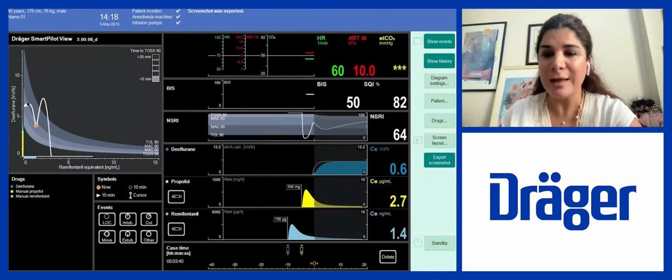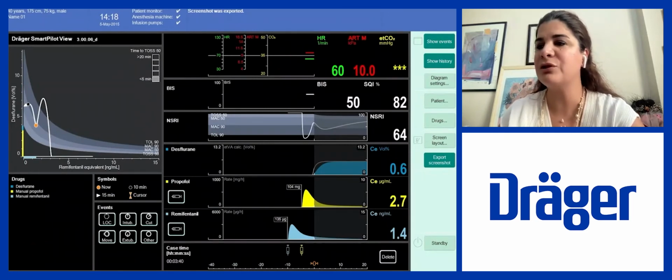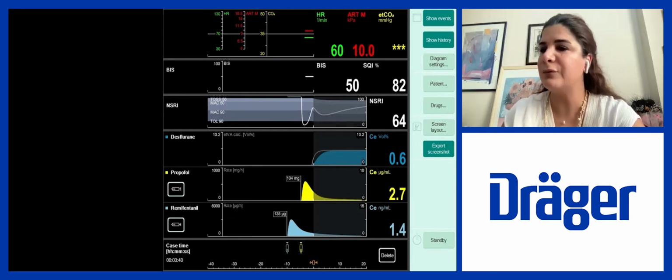As soon as SmartPilotView is connected to the anesthesia machine, patient monitor and compatible syringe pumps, ventilation, and volatile or intravenous anesthetic settings and data relating to the subject characteristics are automatically integrated. The SmartPilot receives all of these data. Mainly, the screen is divided into two parts, the left and right-hand sides. In the upper right-hand field, you can see the patient monitoring data. SmartPilotView doesn't monitor, but only reflects this data.